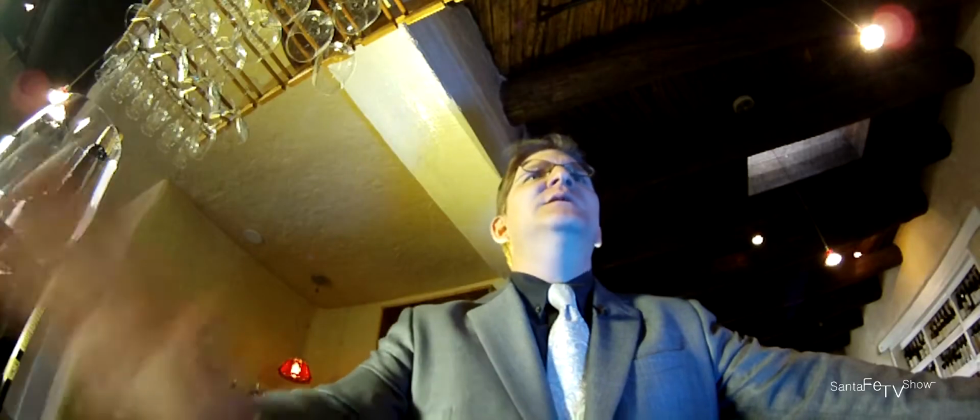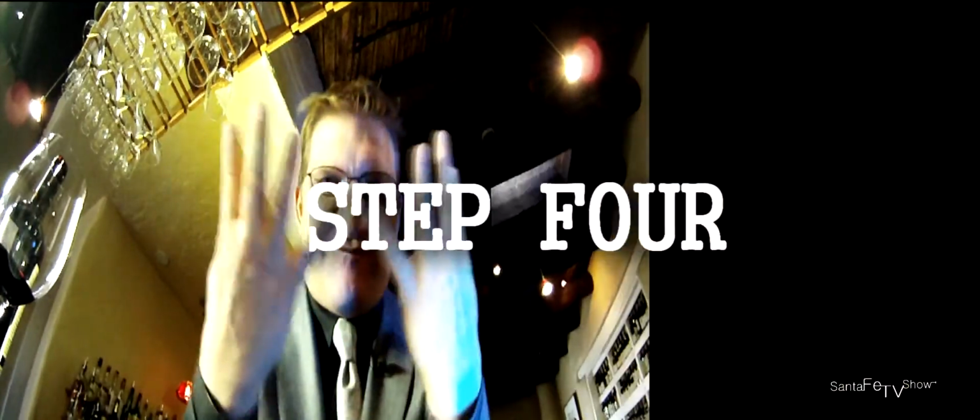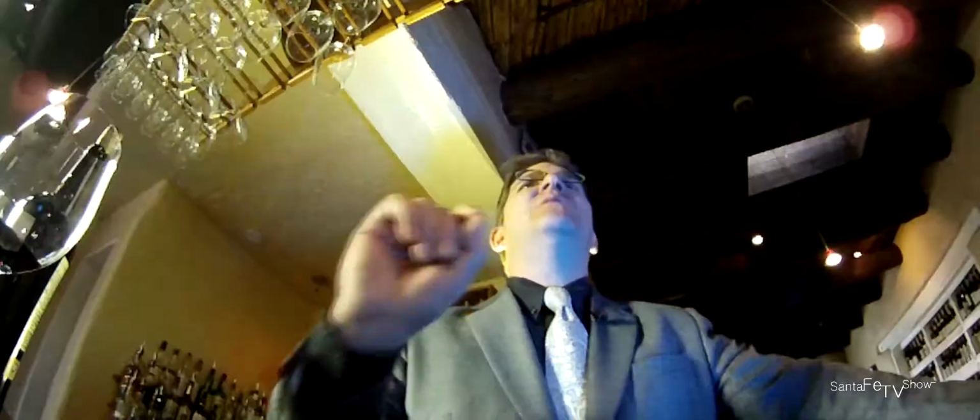At this point, we're going to use step number four. Terroir. Remember the word terroir? Terroir means the expression of the soil in the wine. You don't really have to understand the word terroir. You just have to say it a lot in conversation.